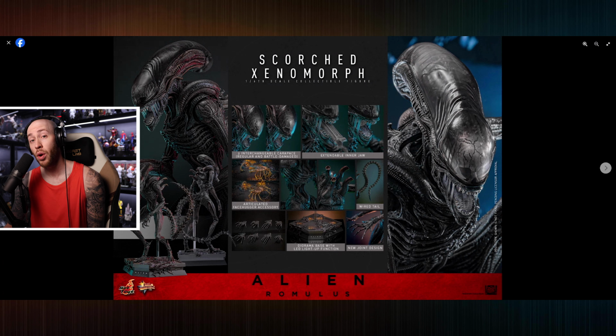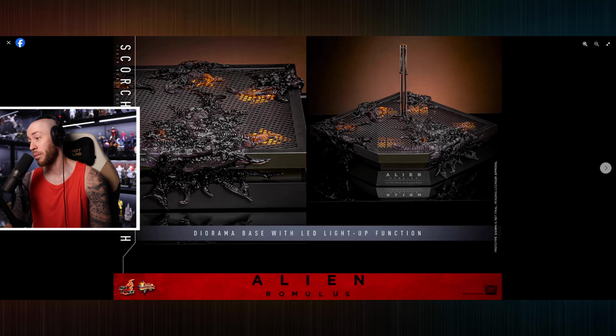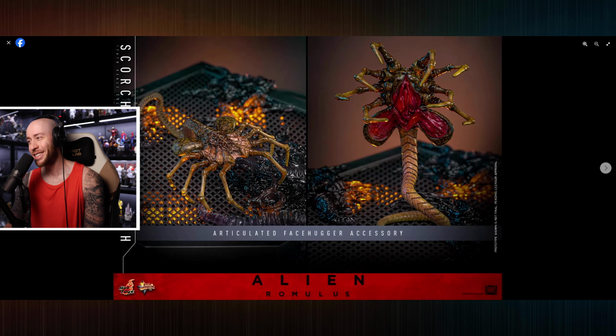Competition has risen, so we need to rise as well, and they have. This is just remarkable. I love this base. I love everything about it. The light up function, it is big. It's going to take up space, no doubt about that, but this is a big figure. I have to have this. I have to have this figure. It's so good. It's so good.